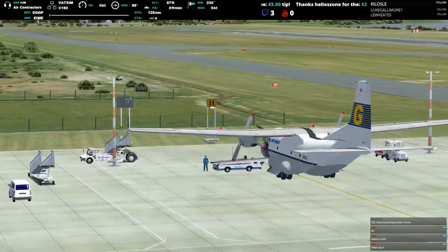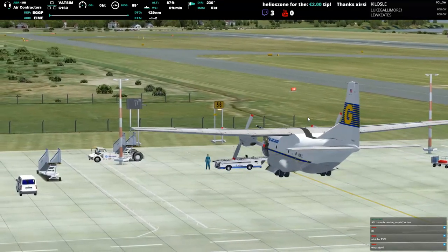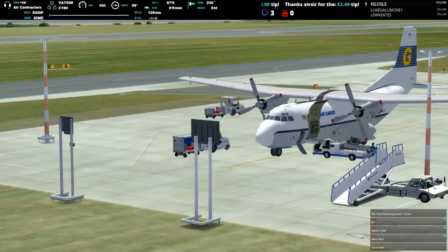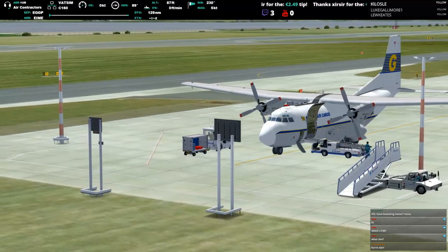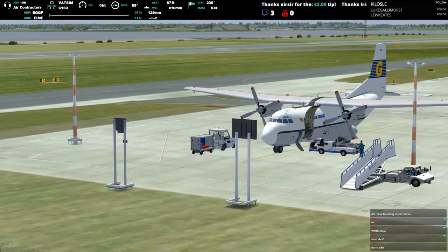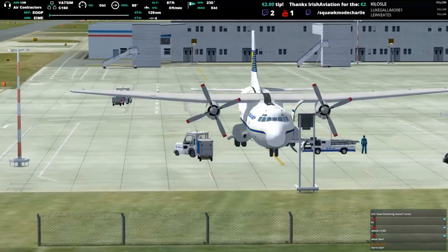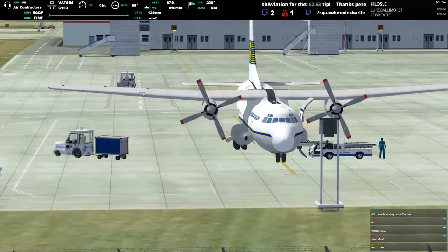Right, and we're back. JSS Simulation C160. Right, so we're going to be doing a short flight from Liverpool to Baldonnel.